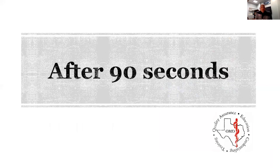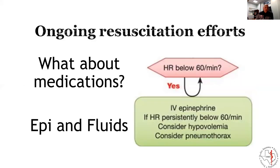So after a round or so of chest compressions and there's been no change, what are we talking about next? So another 90 seconds here has gone by. If the heart rate remains less than 60 after 90 seconds of effective positive pressure ventilation and 60 seconds of chest compressions, this is when we can add epinephrine. We'll also consider hypovolemia and also consider the potential for pneumothorax.